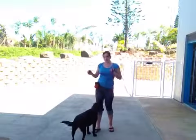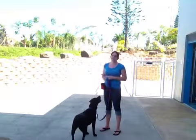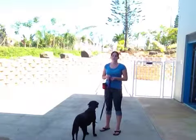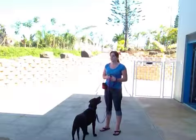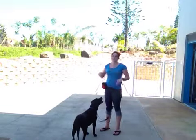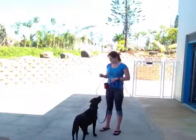Now, I'm going to take kind of an intermission here. I'm going to have her do some commands, and I'm going to give her a treat after she does each one so that she really gets the taste of these treats in her mouth, and we'll see how she does with leaving the food alone after she's been reminded of how yummy this is.